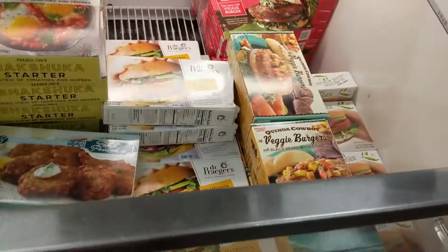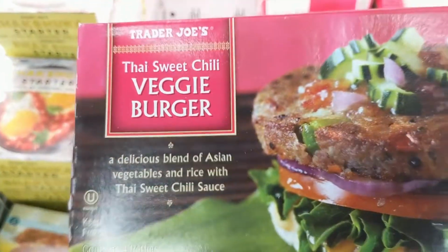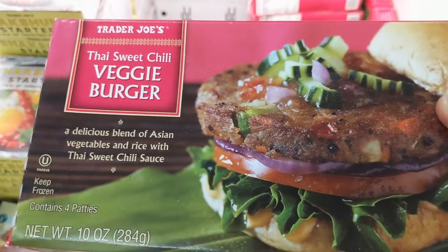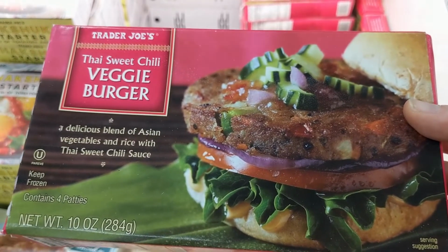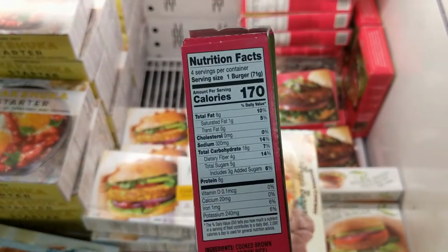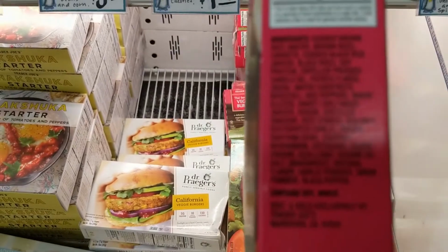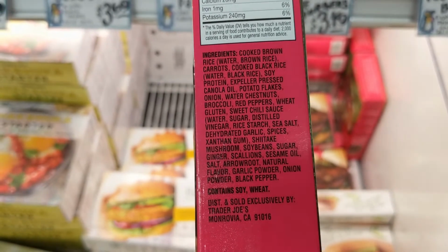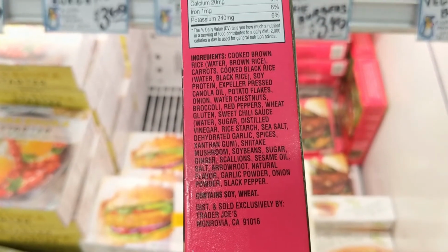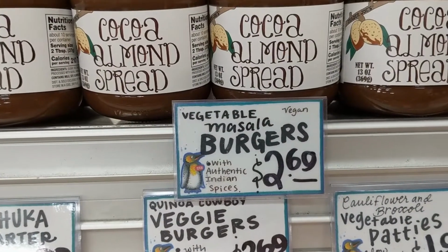All right, now over in the frozen section, they've got some really great veggie burgers. This is one of my favorite types. Now I don't use veggie burgers every day, but when my family grills, it's sometimes good to have like a little treat. They also have an Indian marsala burger, which they didn't actually have that day in the store, but is still really delicious. Both of those veggie burgers are basically only made out of vegetables and a couple of other things to hold it together. And they do have oil in them, but they're fairly inexpensive and good for a quick dinner, especially if you're going to be doing some grilling with your family.